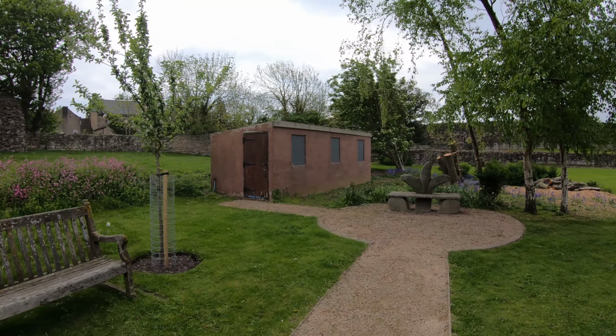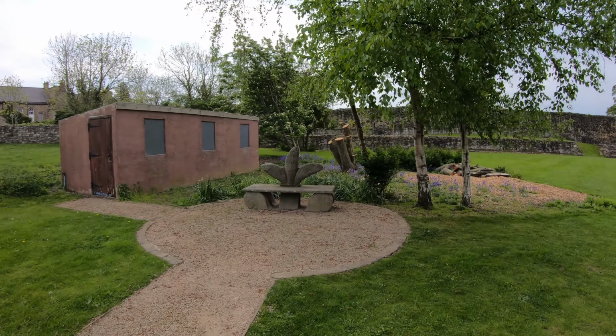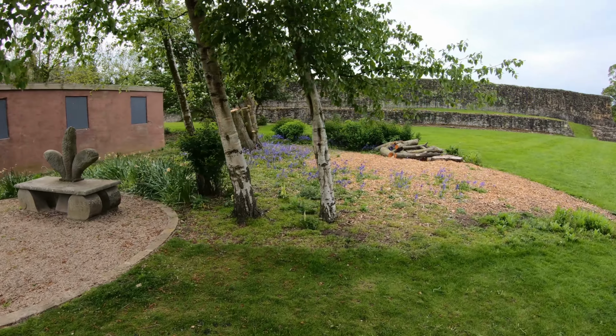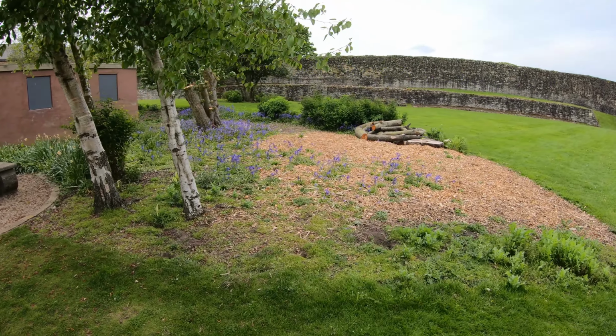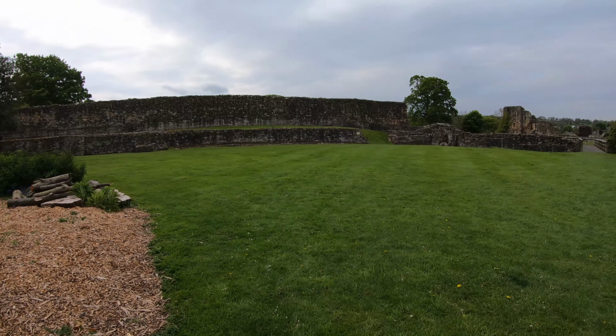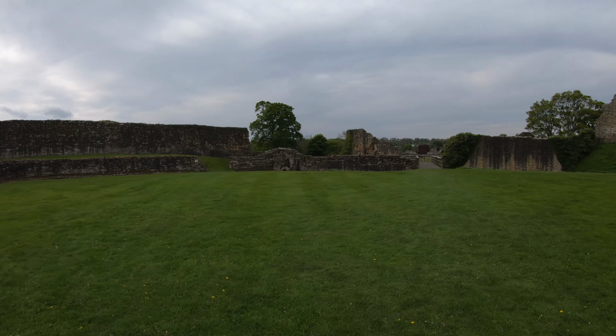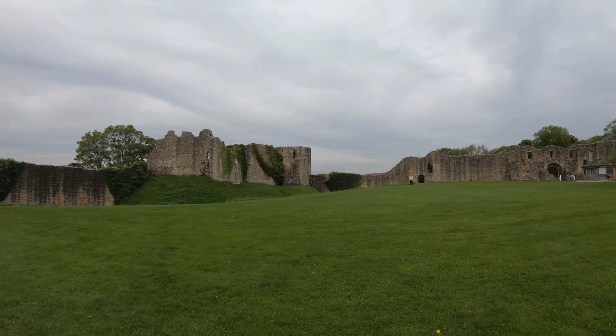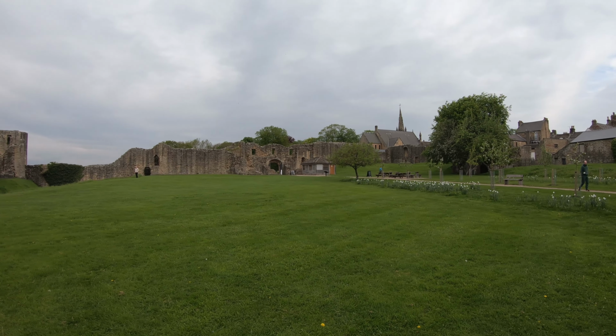After walking through the quiet orchard and the castle's sensory garden, we have a look at some of the flowers that are planted ready for the summer, and we make our way across to the now modern bridge between the town ward and the middle ward. It replaces the original bridge that once stood here. It's here that you get to really see and visualise this once great fortress.